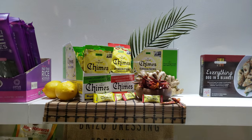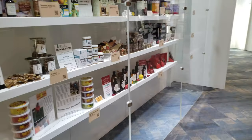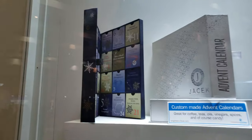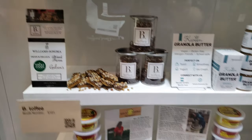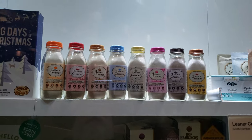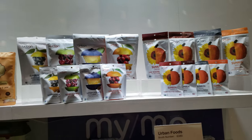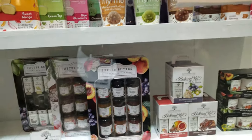I met the Chimus people yesterday. Very nice people. Some Francis bacon. Look at Twinings. Stash. Nice displays. Look at that, it's like a whole book. That's very cool. Toffee. Featured at Gelson's and Whole Foods. All kinds of good stuff. Leaner creamer. Interesting. Pumpkin seeds. Super bites. Nice little packaging there.